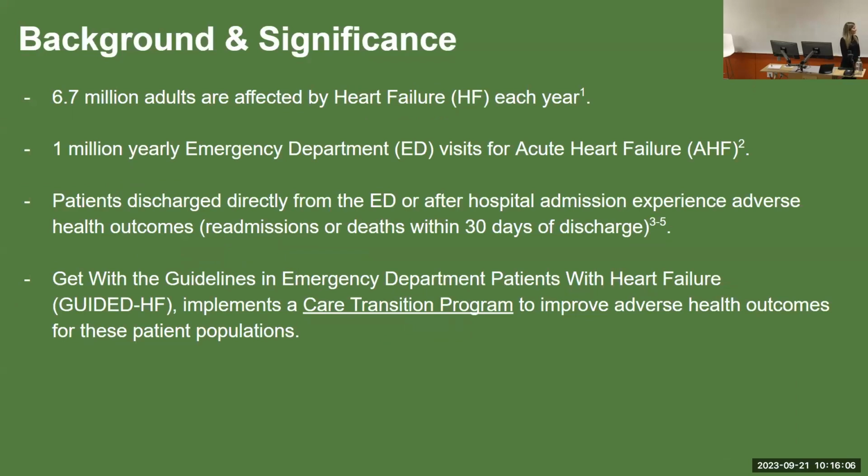First, some background information. In the US, there are 6.7 million adults that are affected by heart failure each year, and there are over 1 million emergency department visits for acute heart failure. And patients discharged directly from the ED or after a hospital admission for heart failure experience adverse health outcomes, which are readmissions back to the hospital or even death within 30 days after they are discharged.